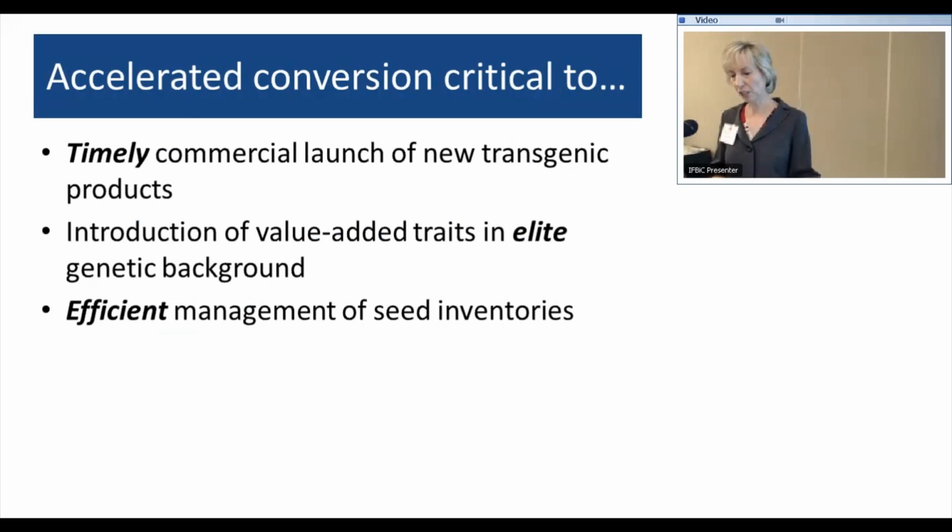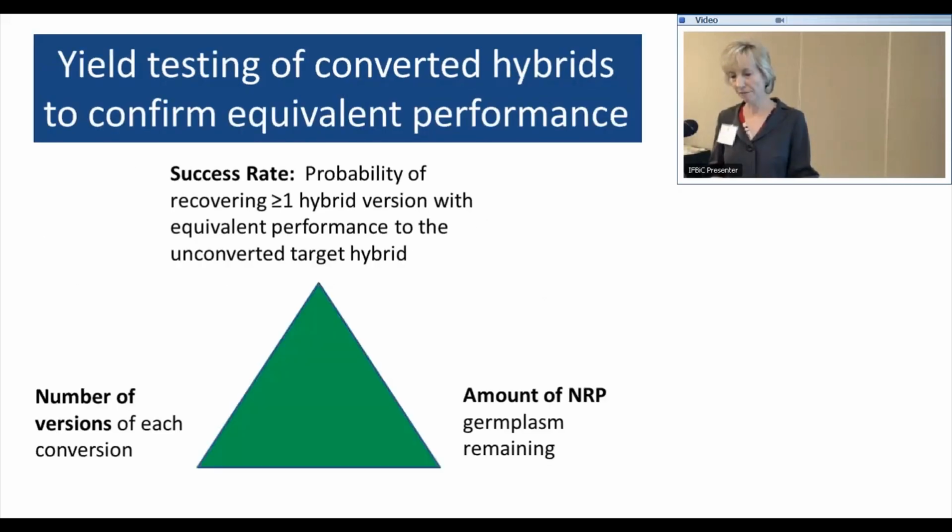So markers can be used to produce a more timely launch, get transgenic traits to market sooner, in elite backgrounds, and in a more efficient manner. And then finally, I just want to touch on yield testing a tad, because those converted hybrids are subject to very high scrutiny to make sure that all the attributes of the original elite hybrid have been recovered along with the presence of the new value-added traits represented by the event.